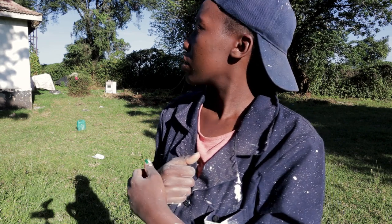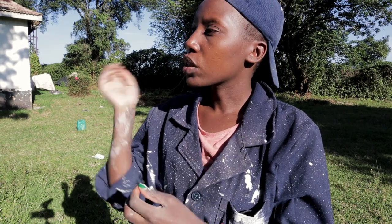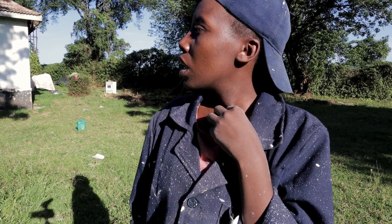Some of them got dirty from cleaning the roof because that water was falling on those bits. So I'm just going in with a roller, just doing one pass on the wall, and that's good.